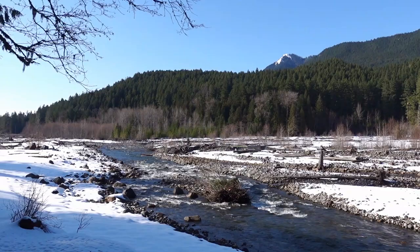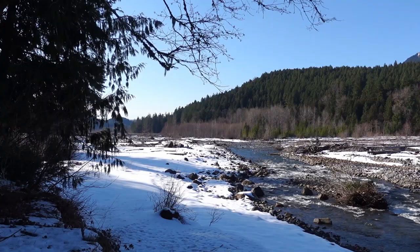What a beautiful location. Really enjoyed it here. Really glad I came. It was chilly toward the end. My hands were getting cold, but just a beautiful day. Let me show you what I ended up with. Maybe you can see the lighting stayed pretty consistent while I was here. Kind of stayed behind the shadows of those trees, and the sun stayed kind of low in the south.